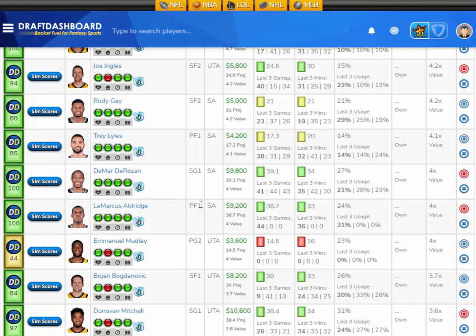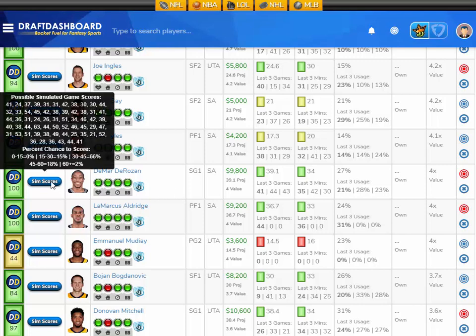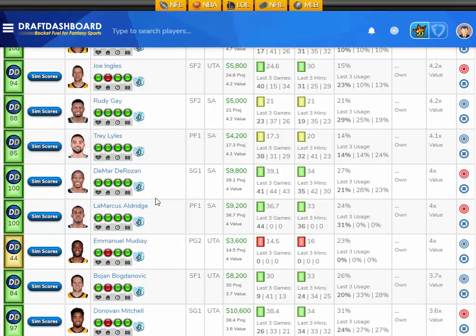Okay, so the next stud that I like is DeMar DeRozan, projected at 39.1 fantasy points here tonight. That's 4 times value. He's 9,800 DraftKings salary. Let's take a look at his sim scores. A 0% chance to score 15 fantasy points or less. A 15% chance to score 15 to 30 fantasy points. A 66% chance to score 30 to 45 fantasy points. An 18% chance to score 45 to 60 fantasy points, and a 2% chance to score 60 fantasy points or more. So I like DeMar DeRozan here at 9,800 DraftKings salary.